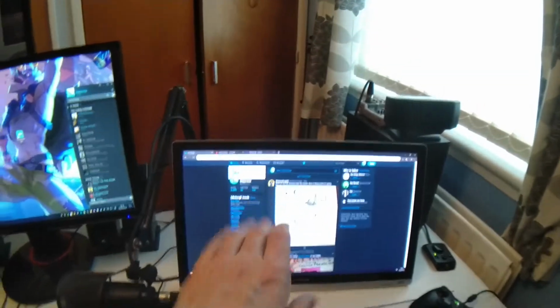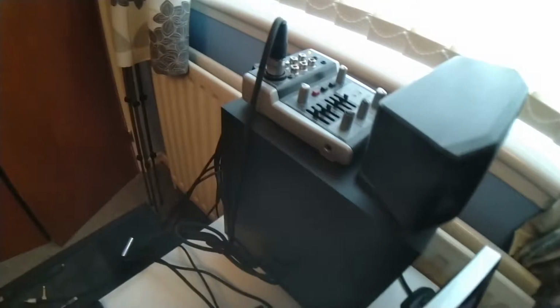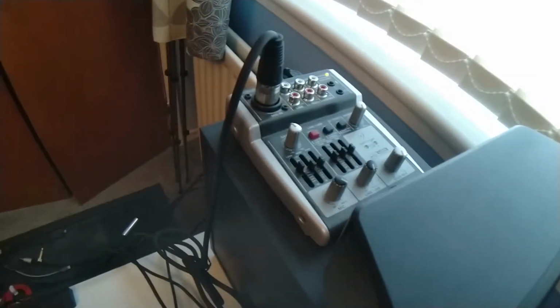I use that for artwork. It has a cool stand where you can pull up this handle, and then you can lay it flatter, draw it forward, and then I move the keyboard along, and that's how I do artwork and stuff. This is a Behringer Xenyx 302 USB.